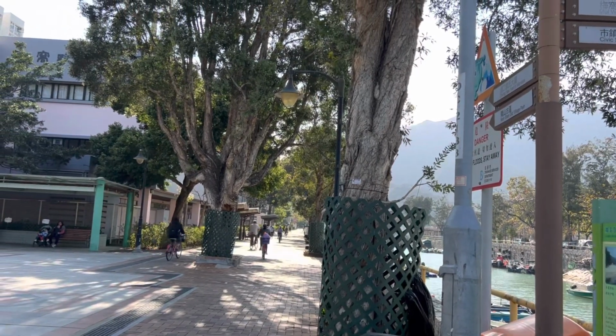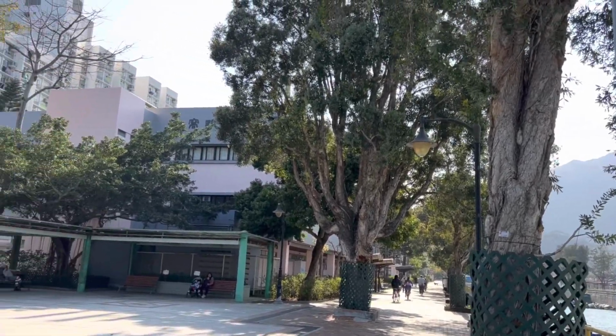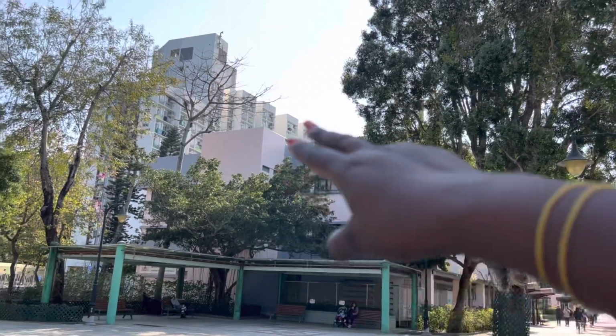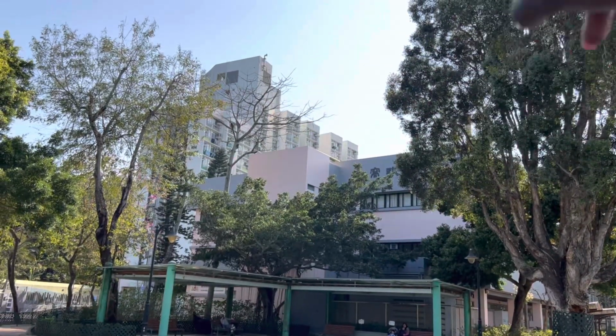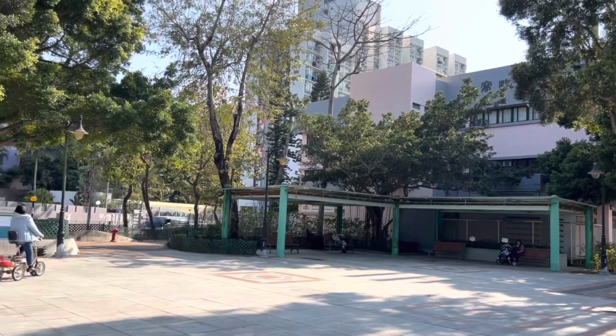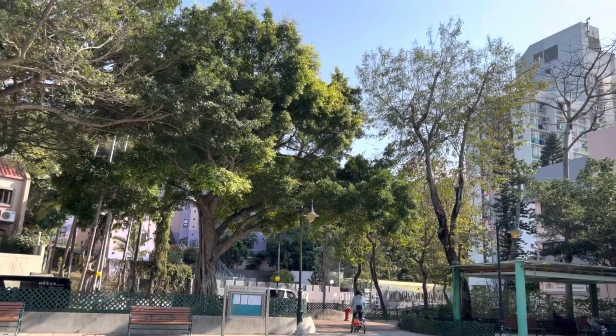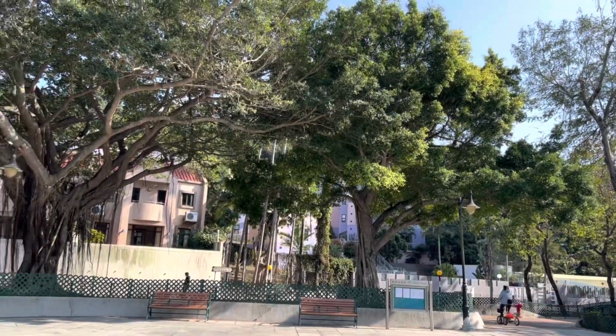Well, this part of the village, as you can see, it's all residential. So nice and beautiful, and I think this is the tallest building I've seen so far. But basically this is what this side looks like, and it's all residential where the locals are staying, or where you can rent and stay.